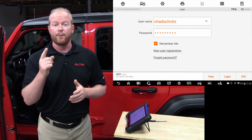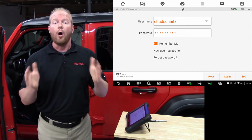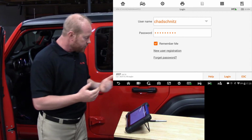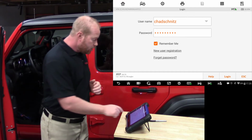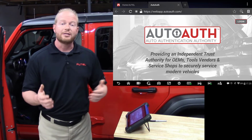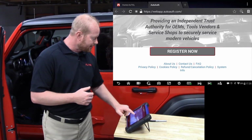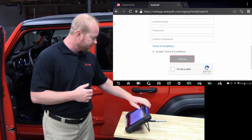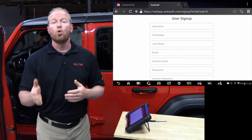This is where we start our first step in our 3-step process, and that is authorize. We need to get authorized by AutoAuth to be able to access the next step. To do that, from this screen, if you don't already have your AutoAuth ID, you can select New User Registration. Whenever you select New User Registration, it will take you directly to the AutoAuth site. You can select Register Now and enter all of your information into the system. From there, you will enter your shop's information and your tool information.